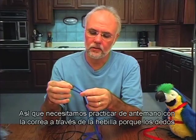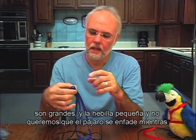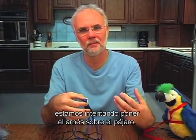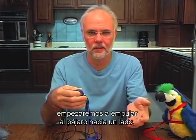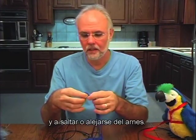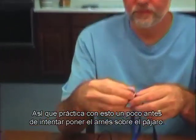Now we need to practice working the strap material through this slide because our fingers are kind of big and the slide is kind of small, and we don't want to annoy the bird when we're trying to put the harness on. If we're fumbling with the belt material on the slide, we're knocking him sideways, he doesn't know what's going on, he's getting agitated, and pretty soon he's going to give up and you'll be right behind him. So practice with this quite a bit before you try to put it onto the bird.